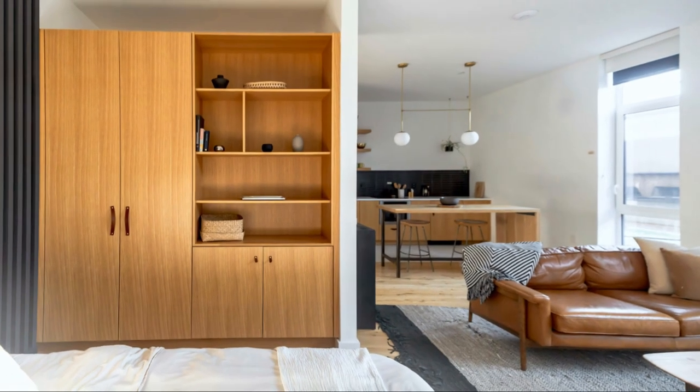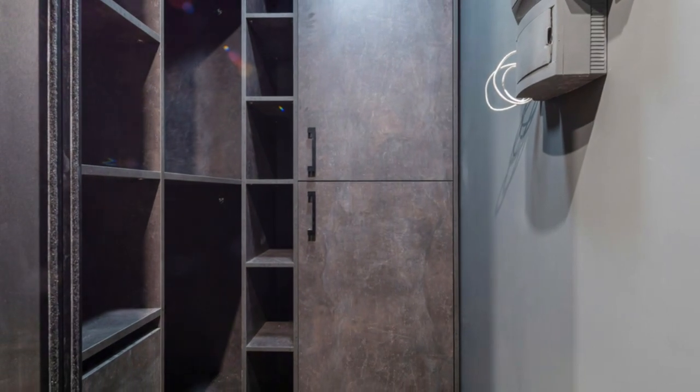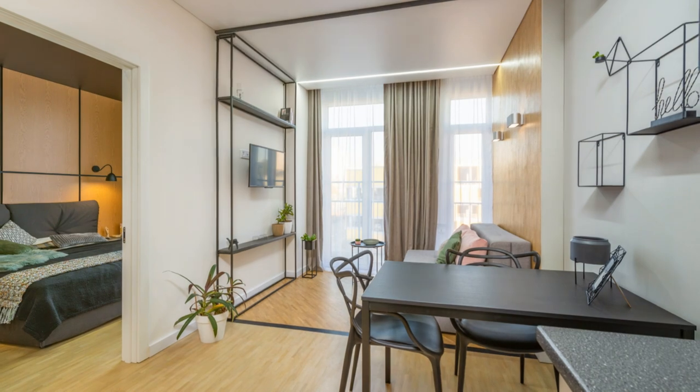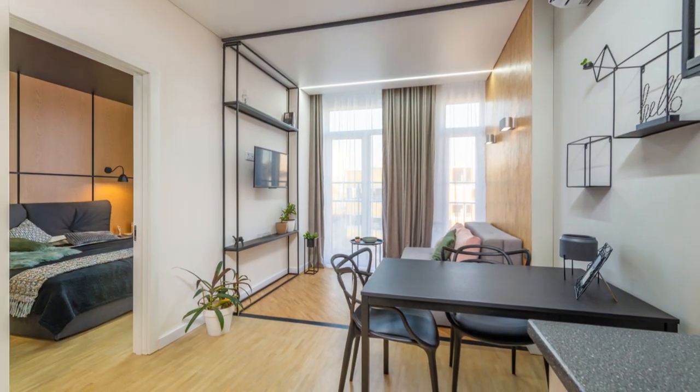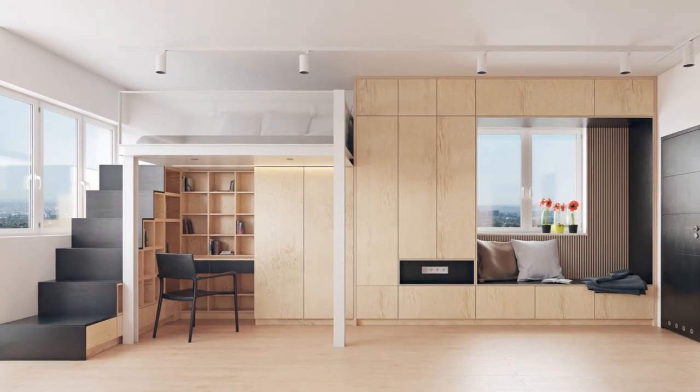And don't forget about vertical space. Floating shelves and hidden storage can help you stay organized while keeping your apartment stylish. Ready to make the most of your small space? Try these simple yet effective furniture solutions to maximize your apartment's potential.